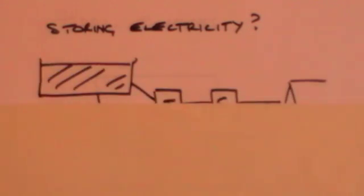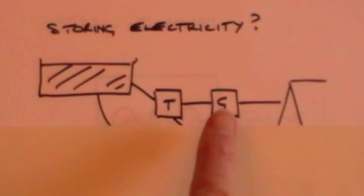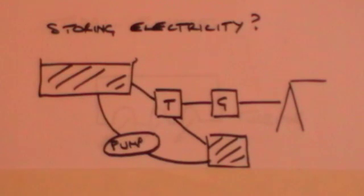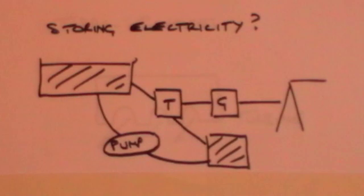So if you have a large reservoir full of water and you allow that water to flow to a turbine, and as it goes through the turbine it turns the wheels, which turns the generator, which produces electricity, and then the water flows down into a lower reservoir. On the occasions where the national grid does not need that electricity, what you can do is to use the electricity you've created to pump this water back up into the upper reservoir.